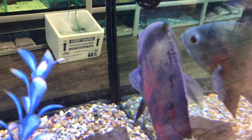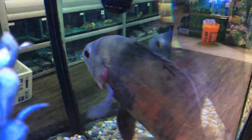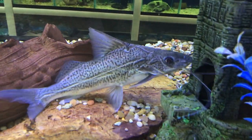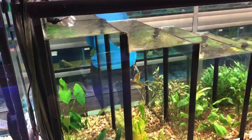This is the biggest Oscar I have ever seen. It looks like he's camera shy, but this is the biggest Oscar I have ever seen. Wow, we got catfish going on here. We got a jaguar guapote going on here. We got plants.